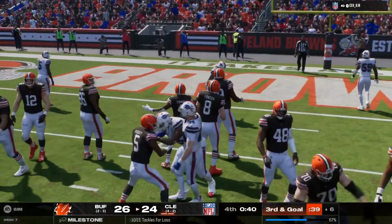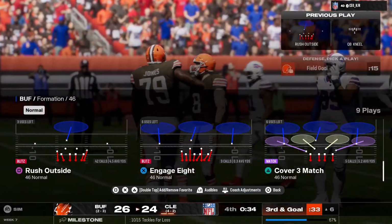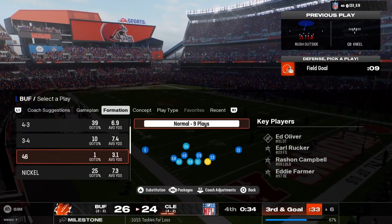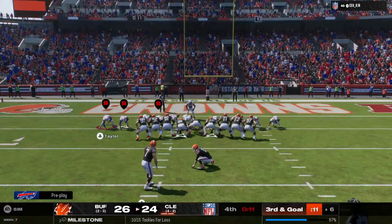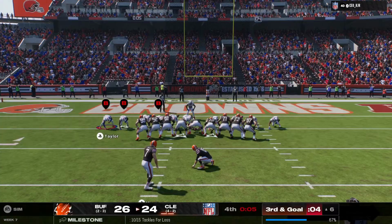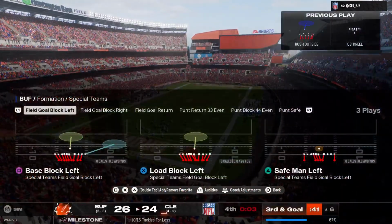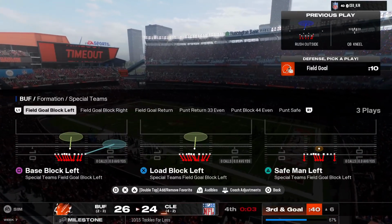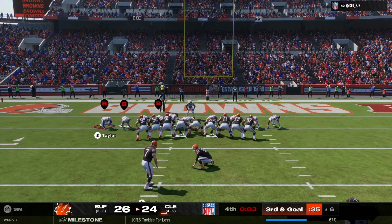They will take a knee here. Now we'll get a timeout, Cleveland. That's their second. So now, a big spot coming here. This to win the game.